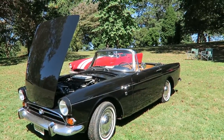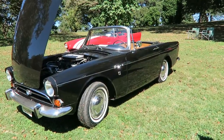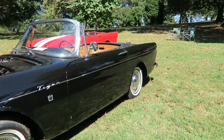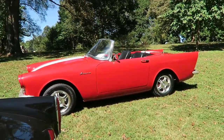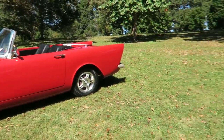Very cute original black Tiger. Little tires, original tires with trim rings and hubcaps. Nice Alpine. Very nice. Early Alpine.